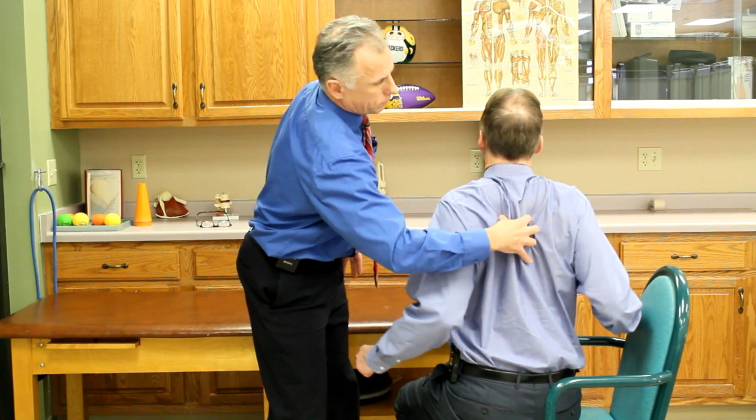That's, you think about that, blades coming together. That's key on this one. You can do these exercises if you do them properly. These little points are really helpful. What's nice about these is that they're pretty subtle.